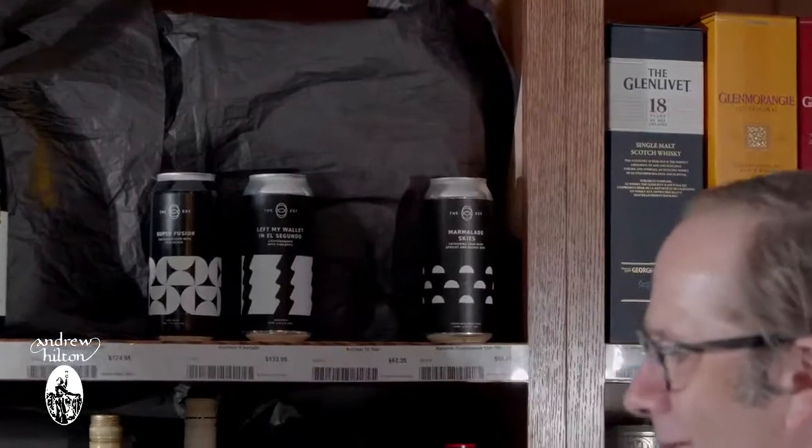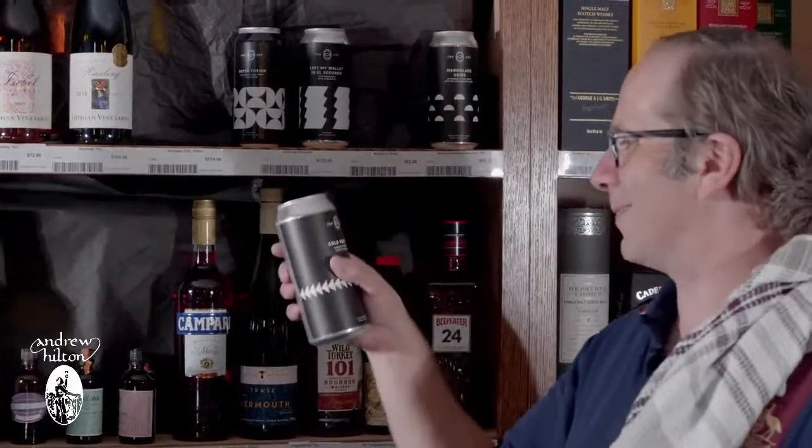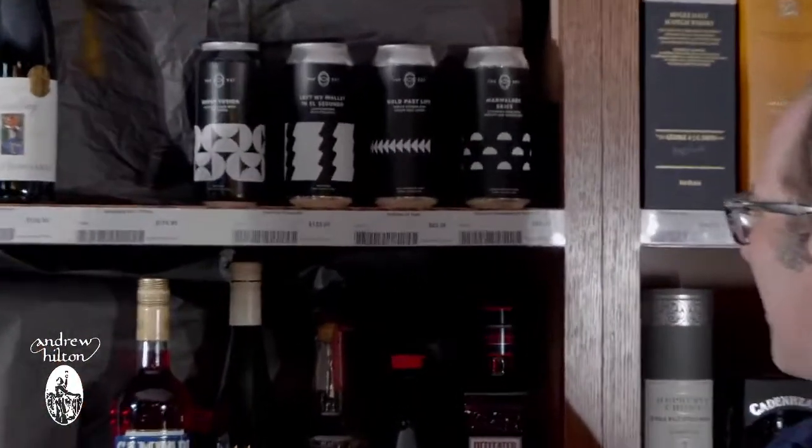Gold Pass Life. Mike, you can describe the style here. Sorry, what's that? It's a Czech style Pilsner, isn't it? Oh, you dick. You read the English part. The name is not in English. And then finally, Marmalade Skies, Catharina Sour with apricot and orange zest.